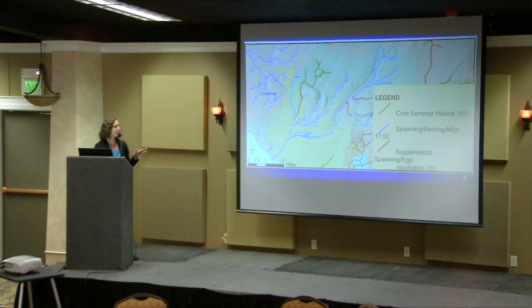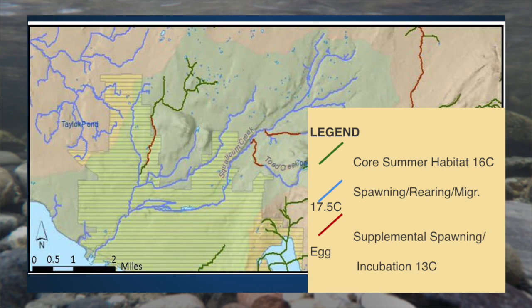So if we look at the Squalicum Creek drainage basin, it's divided into different types of reaches. And it looks like this is a little bit off here, so I'll just explain what the different colors mean. So the targets that we're looking at for temperature are based on the beneficial uses of the stream reaches. So the green is core summer habitat. So 16 degrees would be the target we're looking at for temperature, and that's outside the city of Bellingham.